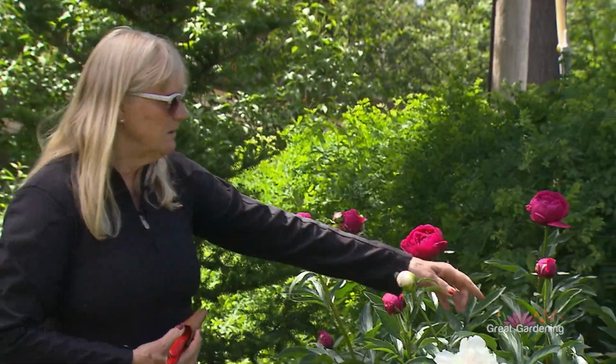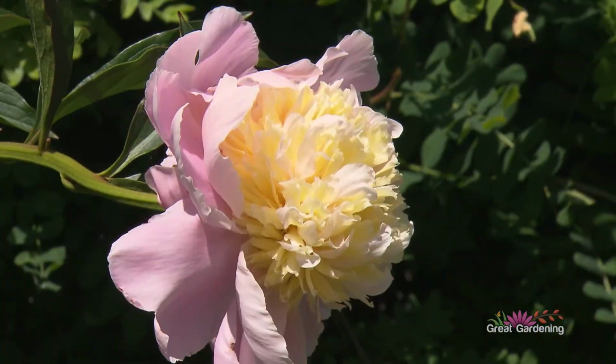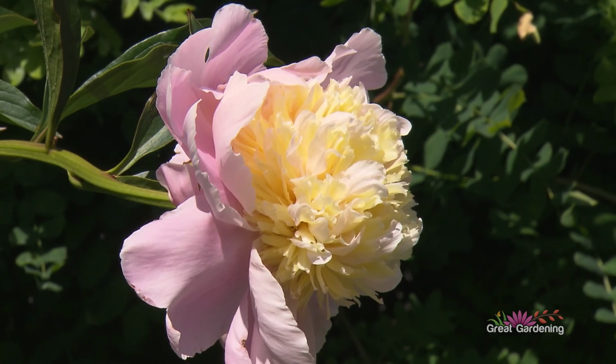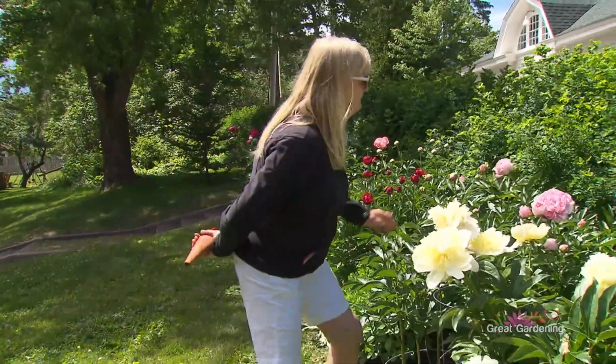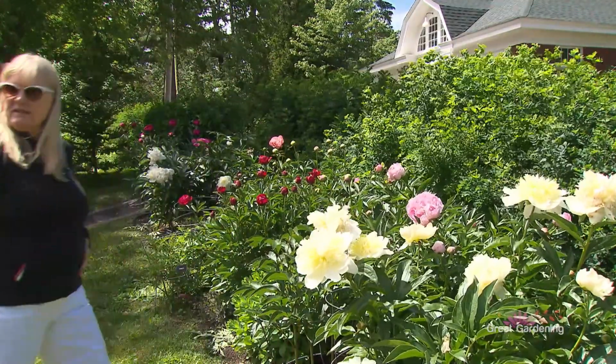And Scarlet O'Hare, who's finished blooming, is a single. So she has just one row of outer petals. Golly is pink and yellow, so it's a wonderfully joyous bomb peony, but it's one of the last ones to bloom. This is Hermione, which has a really sweet scent.